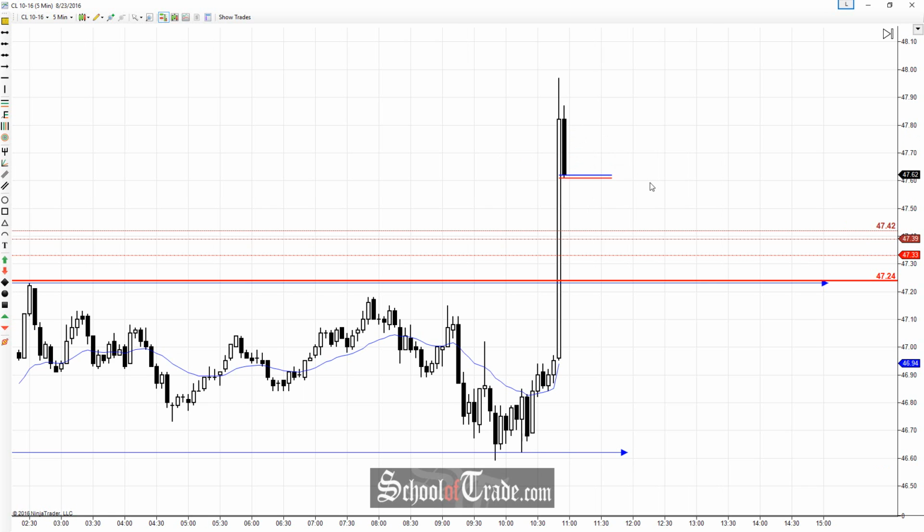Let the trap happen, see where it goes. In this case, it rewarded you handsomely with a gorgeous run through the highs, which led into a little bit of exhaustion. The buyers are done. They're going to take their profit at the highs, and that allowed us to quick scalp in the opposite direction for a fast little move down. Still looking to buy, but not buying way up here. So overall, that's going to do it for me.